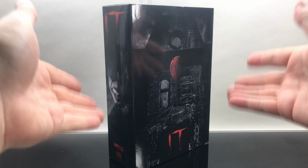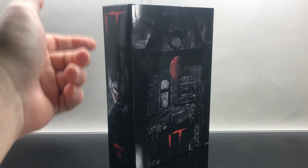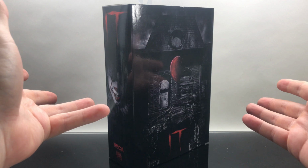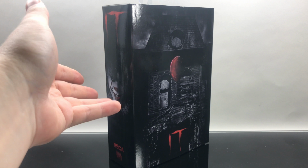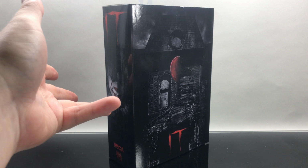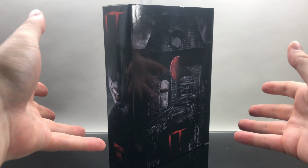Toy Shiz here, and I got a really awesome fresh look for you today. We're totally going to be checking out the brand new Neca Toys, The Well House. Now, this is one of several It's that they have put out, but nonetheless, this It looks to be another great addition, especially with the extra accessories, head portraits, and such, and we do have more It's on the way. I wonder how many times I'm going to say It in this It review.